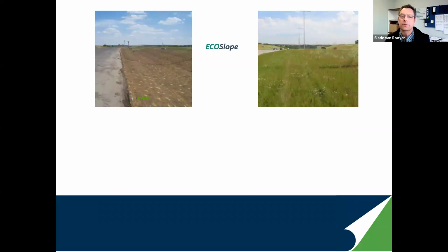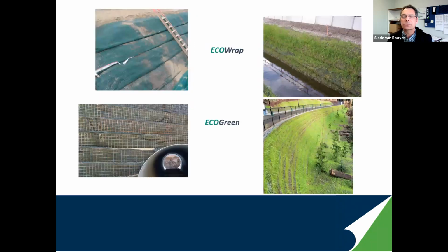Now on the EcoSlope, this is the less than 35-degree angle. You can see the turf reinforcement mats or erosion control blankets in the photo on the left, and then you can see after a period of time, once the vegetation has taken root, and this is a very typical application, the side of a road. The next two are EcoWrap, where you're starting to see the 45-degree angle, 1-to-1. And what you'll notice now is you can see the green wrap, which provides the support and stability.